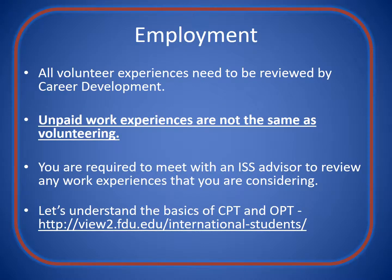A volunteer experience needs to be reviewed by the Career Development Office. Unpaid work experiences are not the same as volunteering. You are required to meet with an ISS advisor to review any work experiences that you are considering. To understand the basics of CPT and OPT, you may visit the following webpage.